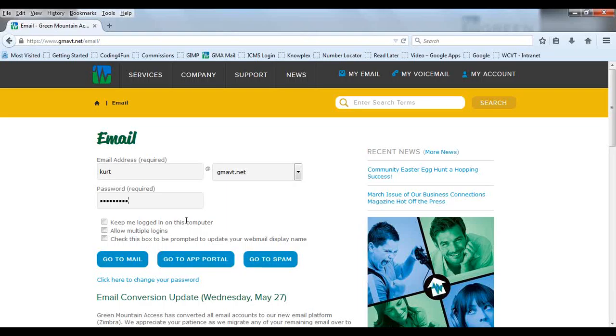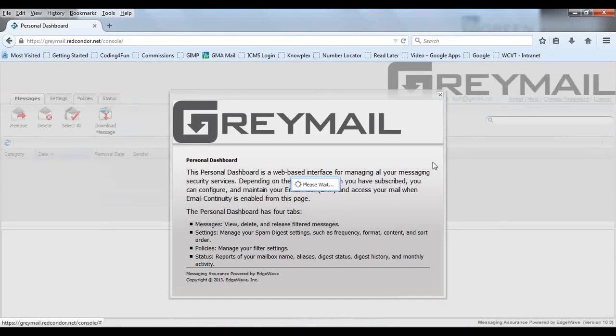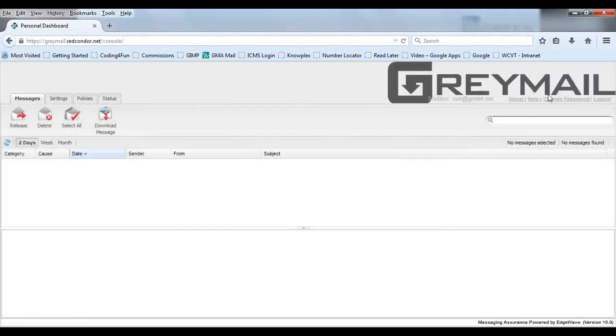So in this case, you put in your login and then go to spam? Yep. Okay, so we're going to spam. This should allow us to see our digest. It gives you a message basically telling you what it is. And actually, it looks like I don't have any spam in there right now at all. I cleared it out, yeah. So I've managed it. But you can see there's a 2-day, a week, and a month view.